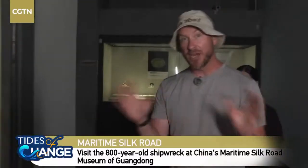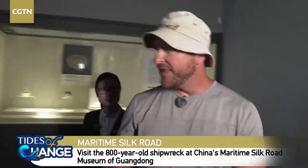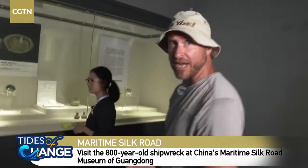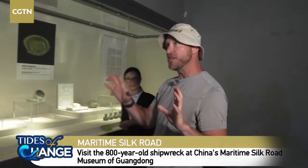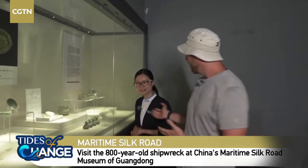Using every stitch of space to store as much product as you can, because a lot of these ships, once they loaded from China, were destined for a long period of time on the ocean. And so they had to have enough goods to distribute all along the Maritime Silk Road. You told me yesterday that a lot of these ships would be lost in many cases. So you have to load up as much product as you can in attempts to distribute as much as possible, because sometimes a ship would get lost. Yes. Like the Nanhai One.